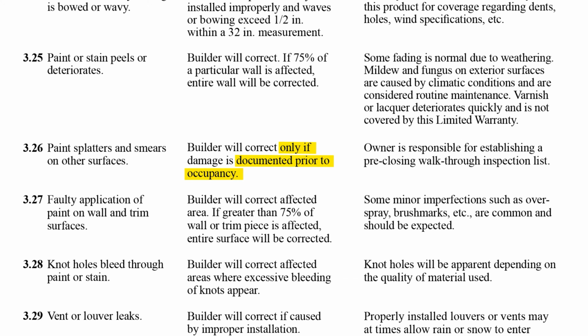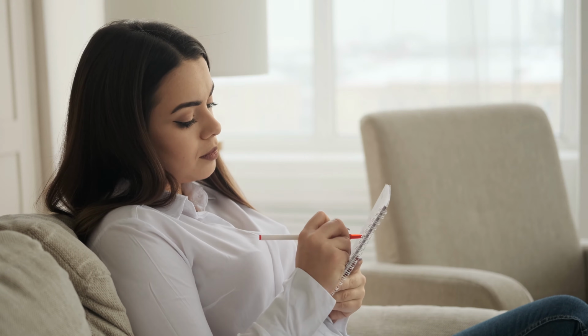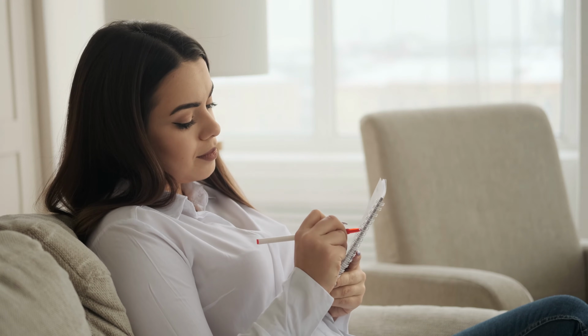Okay, now hear that again. Many items are only covered by the warranty if the defect was documented before you moved into the house. Now this is why fully understanding your warranty when you first review the contract is so important. Otherwise you'll find yourself living in your home for 6 months, right, with a long list of things you didn't point out before closing that you should have, because now they're all on you to get fixed.